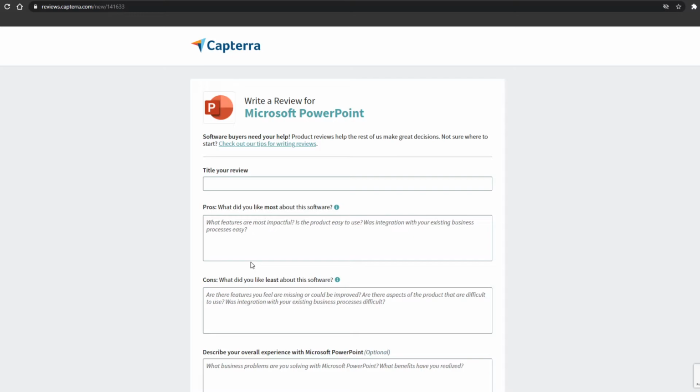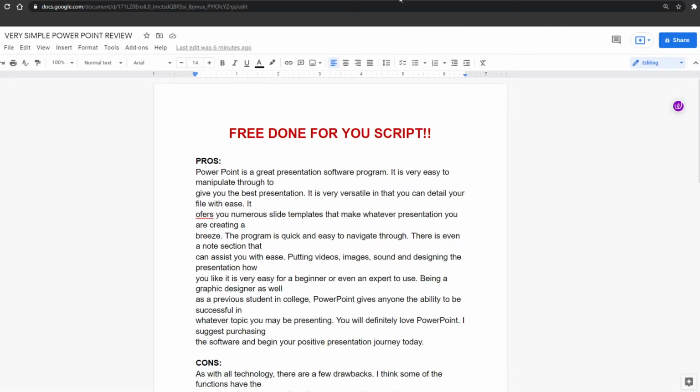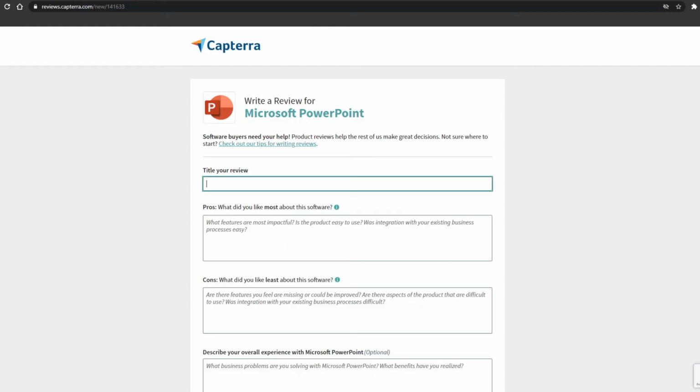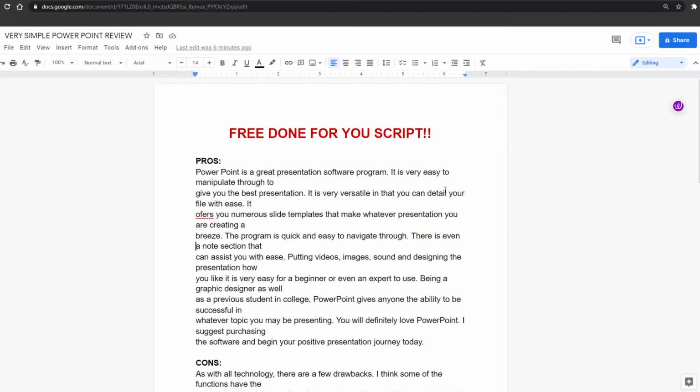Moving down. How does the pricing for PowerPoint compare to similar products? Once again, it's optional, but I want you to make sure that you answer this question as well. So in this case, I just choose this one. And how likely is it that you recommend PowerPoint to your friend or your colleague? In this case, I'll choose number 9 or number 10, because it's actually very good software. I love it, and I'd love to recommend it to other people as well. That's all you got to do for step number 2. As you can see here, you can literally do this in less than 10 seconds. Just go ahead and click on this next button to go to the final step.